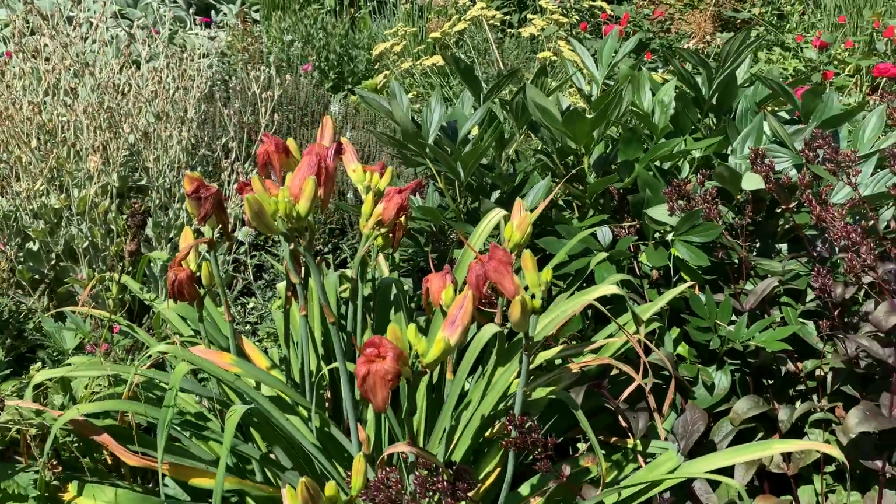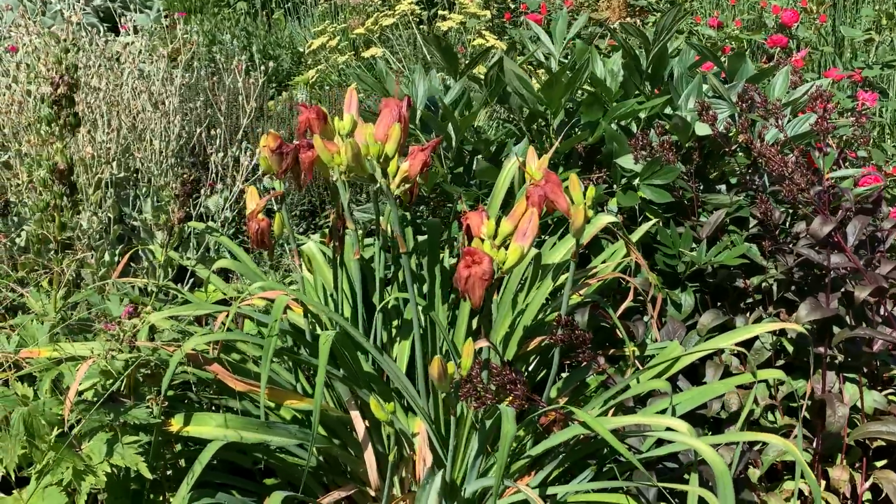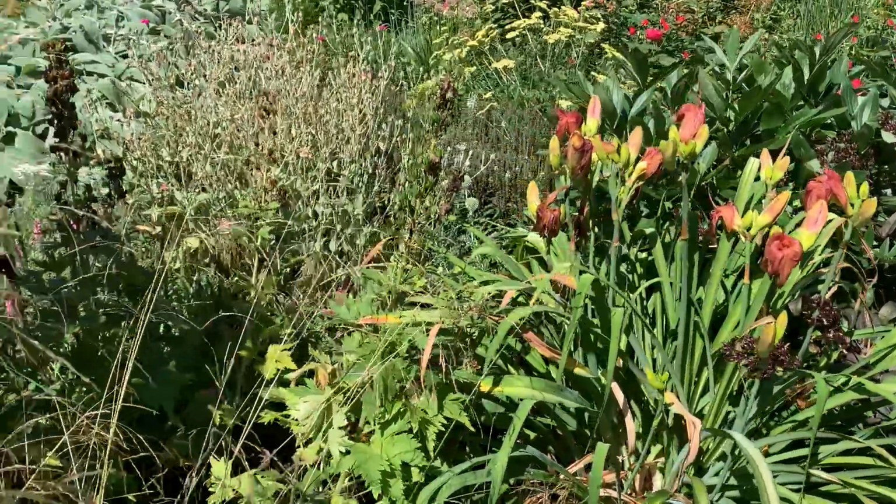You gotta love and dislike daylilies. That's Nosferatu, and it looks horrible right now. I'm not the best about deadheading them. I should be.